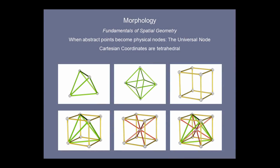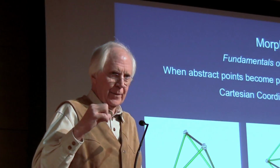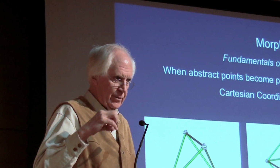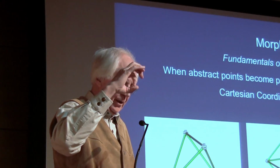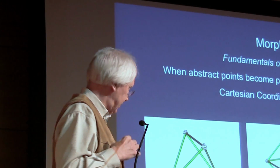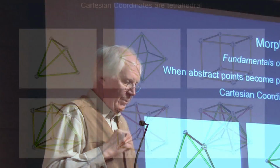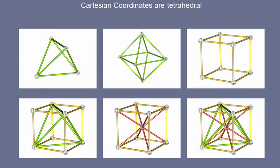What I was interested in is developing a coherent way to look at all these relationships as one system, and came up with this concept which I call the universal node. And this is an updated version that we're working on now. Originally, you'll see in a minute, it was, as my injection molder called it, a star-shaped gizmo. It was a node that had 26 spokes. In this case, it's got 26 sockets, and they correspond to the symmetry properties of the directions that are represented.